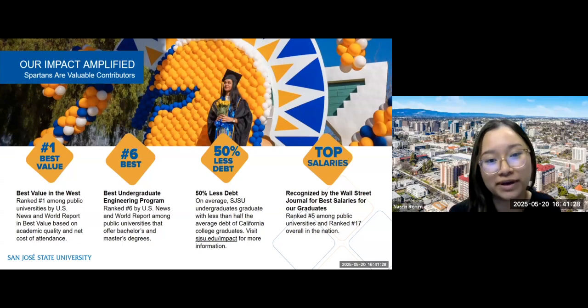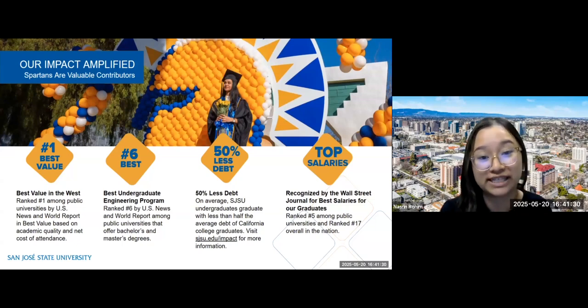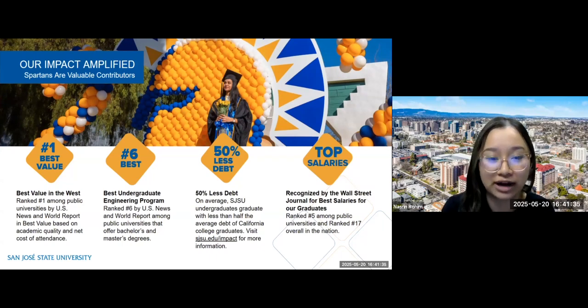And as a number 1 best value college among public universities in the nation, our impact on our Spartans continues with our undergraduates on average graduating with less than half of the average debt of California graduates. And San Jose State is also ranked by the Wall Street Journal as number 5 among public universities.